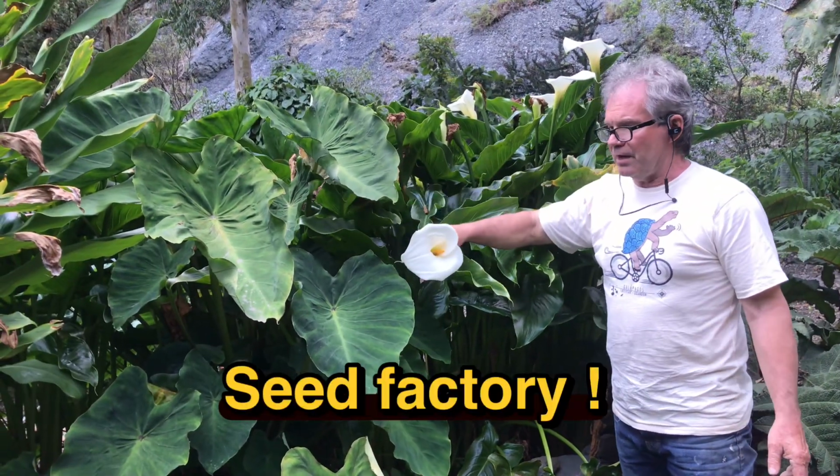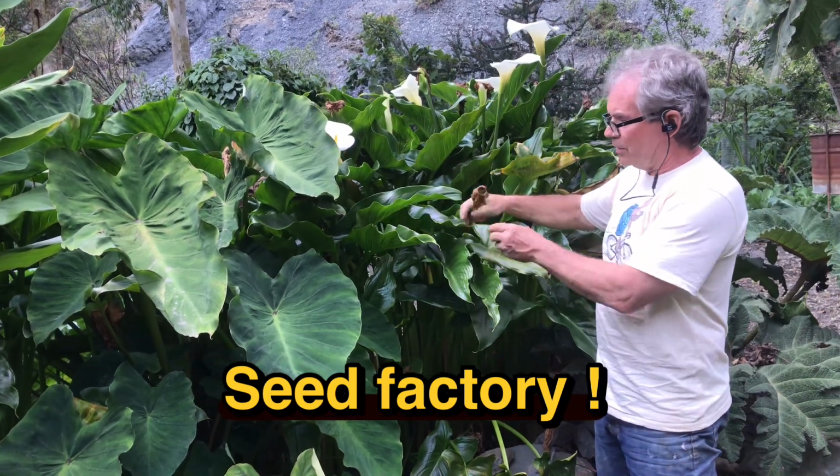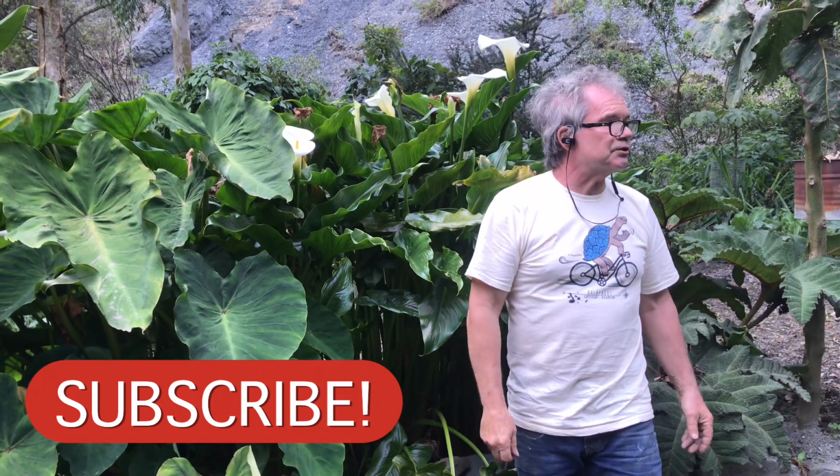You know, you have flowers. Then we get the seed pods out of these afterwards that we can plant. So it's a win-win situation.